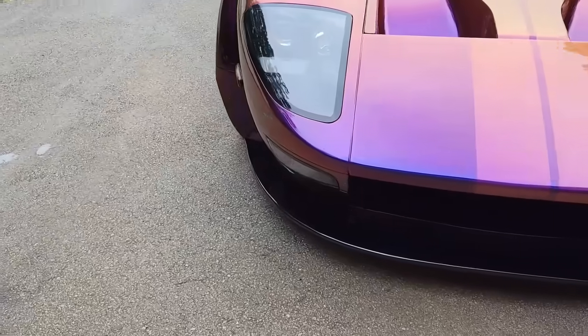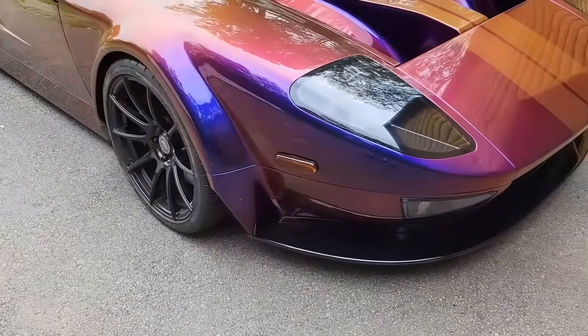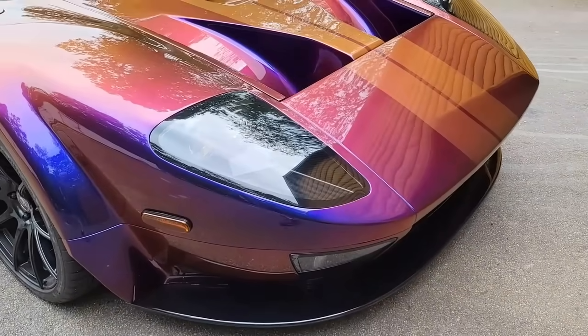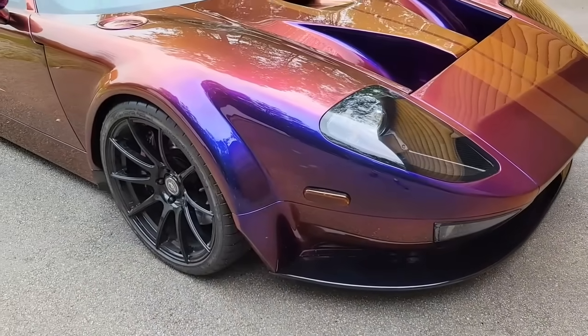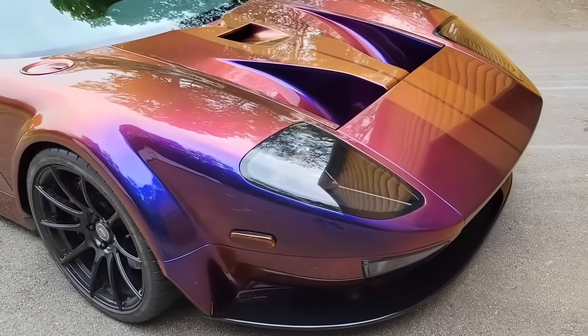It's got a full front splitter. It's pretty close to the ground. It's 4 inches, but it also has a lift system which brings it up 3 inches for clearance.